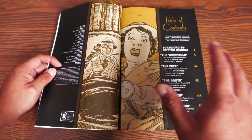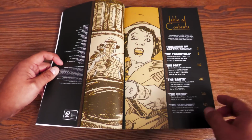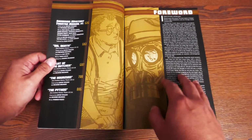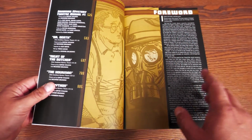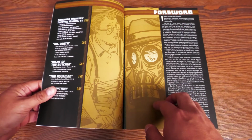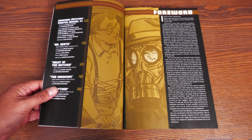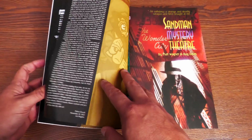The cool thing about Sandman Mystery Theatre, all the way up until, well, I think the last 2 issues, is that each of the stories are broken down by 4 issues. So every 4 issues, there's a new story arc. And you can almost go into it without having read the previous volume, but you don't want to, because you want to follow the character of Diane. And I'll talk more about her in a few.